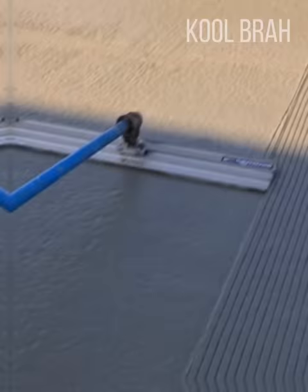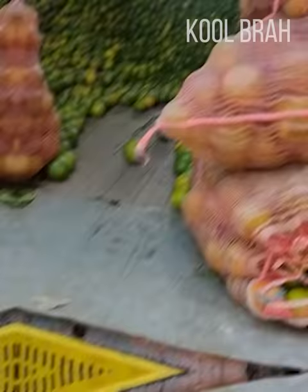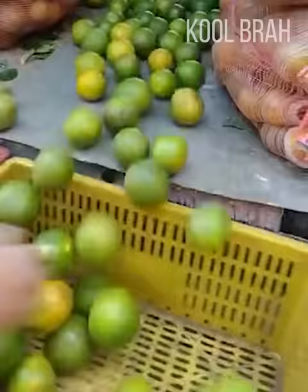I've never seen a better flooring job. Looks good! Working with your head is easier on your hands, wouldn't you agree? This guy works with confidence, clearly a master of his craft.